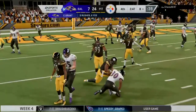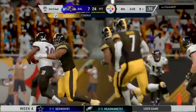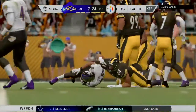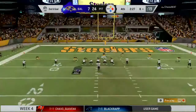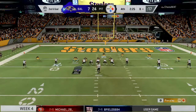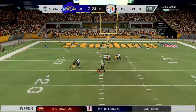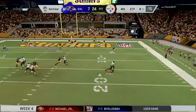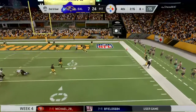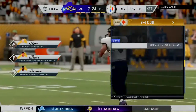On 2nd and goal, this is going to result in losing yardage. They're driven back to the 8-yard line. It's a loss of a yard there, and now 2nd down. It's 2nd and goal, back to the 8-yard line now. Here's 2nd and 8. Escaping the pressure right. That's a big loss of 3, and it brings up 3rd down.